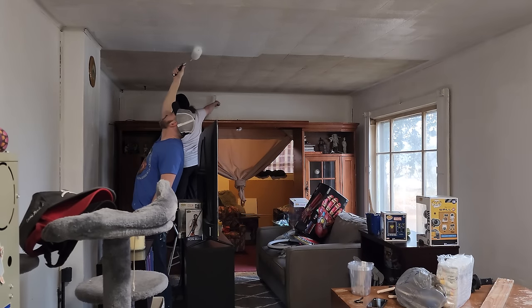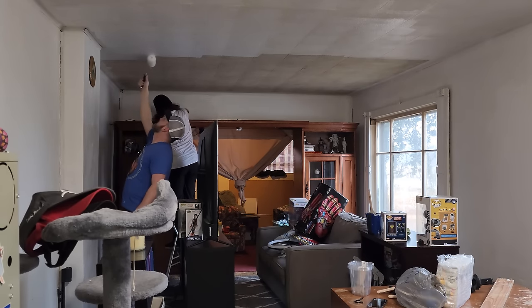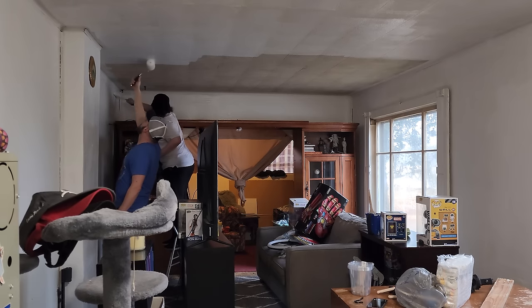I was also going to paint the window frames gray, because the paneling in this room is going to be painted gray.